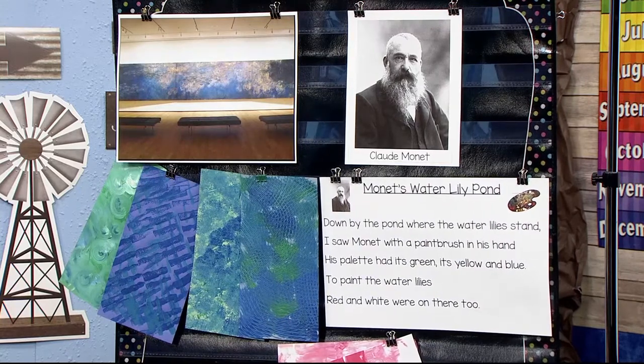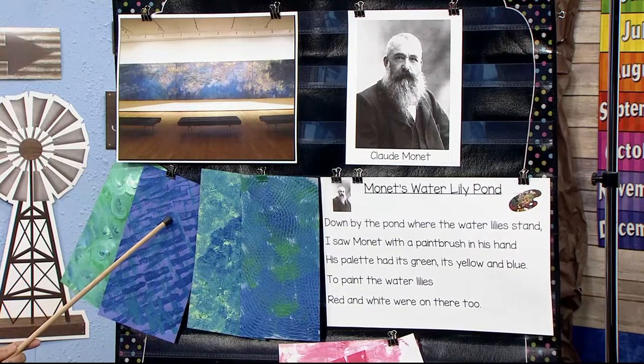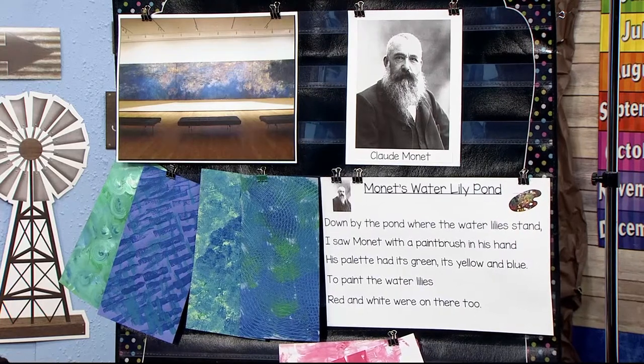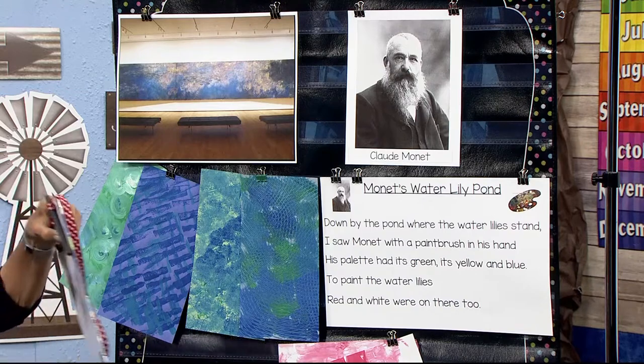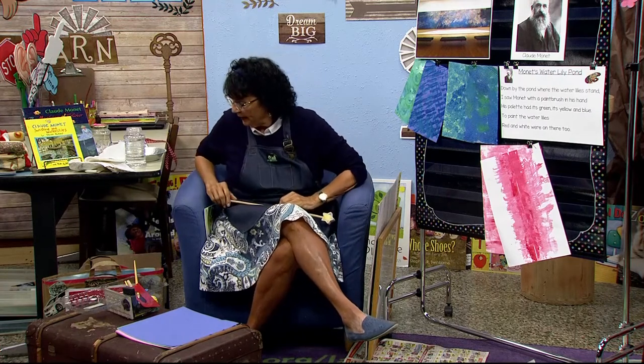So those are the colors we're going to use as we paint our paper. Because later in the week, we might use one for the background, we might use some for the flowers. It's just how you will use your painted paper. And that's what the lesson today is, the painted paper lesson. So let me move my clipboard aside for now, because we'll talk more about Monet in a bit.